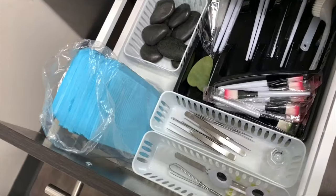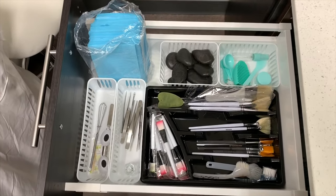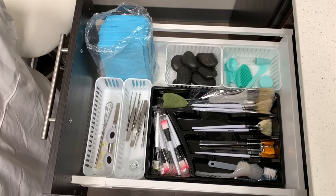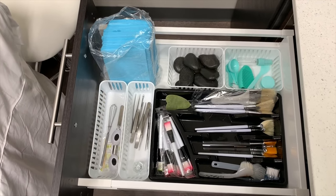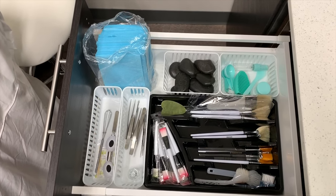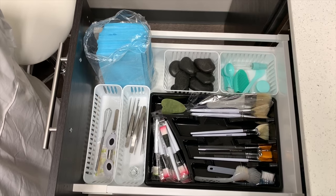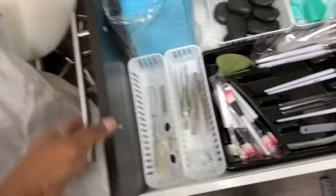As we get down here, I have my brushes from my student kit, my hot rocks, my facial scrubbers, dental bibs, the tweezers from my student kit, makeup mixer from my student kit, and then I have a mini one to mix my hydro jelly mask.